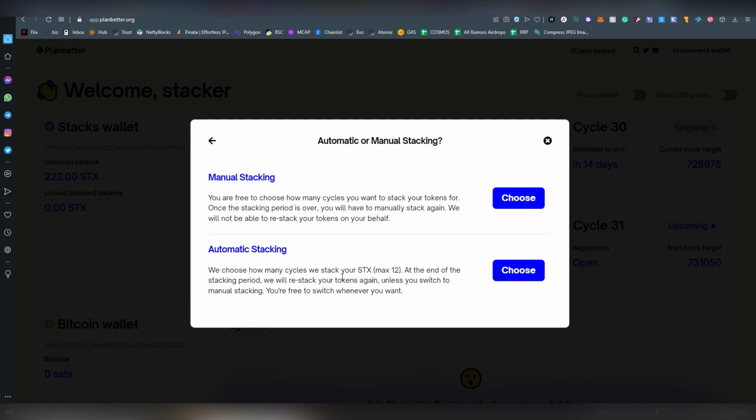Clicking next, and I'm going to be choosing automatic staking. The difference here is that if you want to cash out very early on, you definitely want to go with manual staking. Automatic staking basically restacks your tokens after the cycle ends. So people who are looking to do this for a year or two, waiting for the next halving or something, I definitely recommend automatic staking, because as I alluded to earlier in the video, the staking opportunity is not always on 24/7. There's a limited number of people who get to stake their STX. So you also want automatic staking because you might miss out on the next registration cycle.